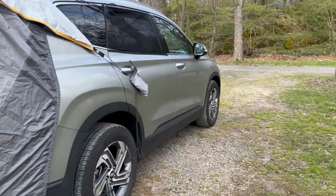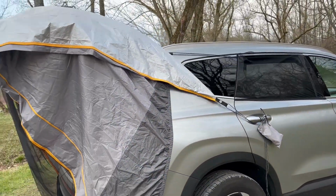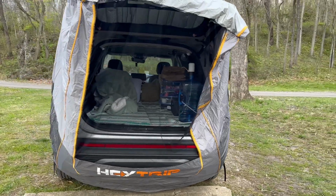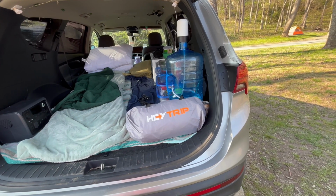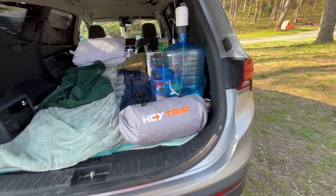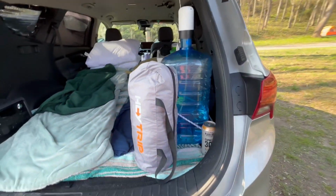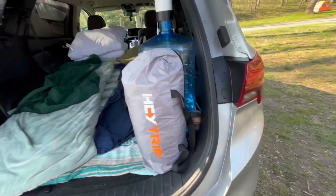Since I have such a beautiful view here today, I didn't want that awning out. So I just went ahead and secured it along the side, but I can still take advantage of the awning, the fresh air, the mosquito net, and not to mention, look how small this packs down. It's smaller than the 5-gallon water jug. Love it.